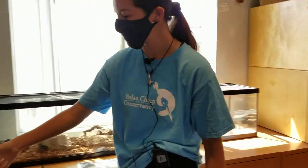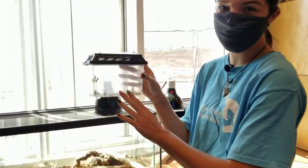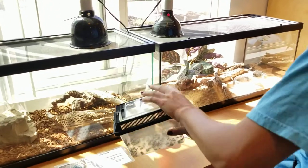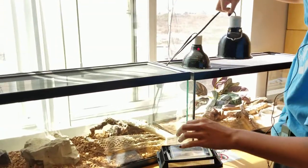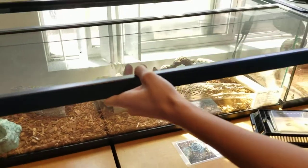We're going to be feeding them some crickets, some really tiny crickets, and we cover them in calcium powder, so that's why they look white. It's to make sure that they get all the nutrients they need when they're not outside. So we'll start with our southern alligator lizards. We'll see if we can wake them up. They like to sleep in the day.